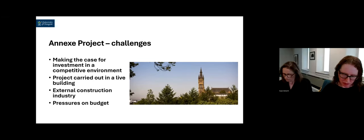Because this is our main library building, we can't close it to carry out projects. All projects have to be carried out with the building open. And that requires ongoing communication with multiple stakeholders. And I expect we will get complaints. And the building is also close to a residential area. So working with the local community is critical.